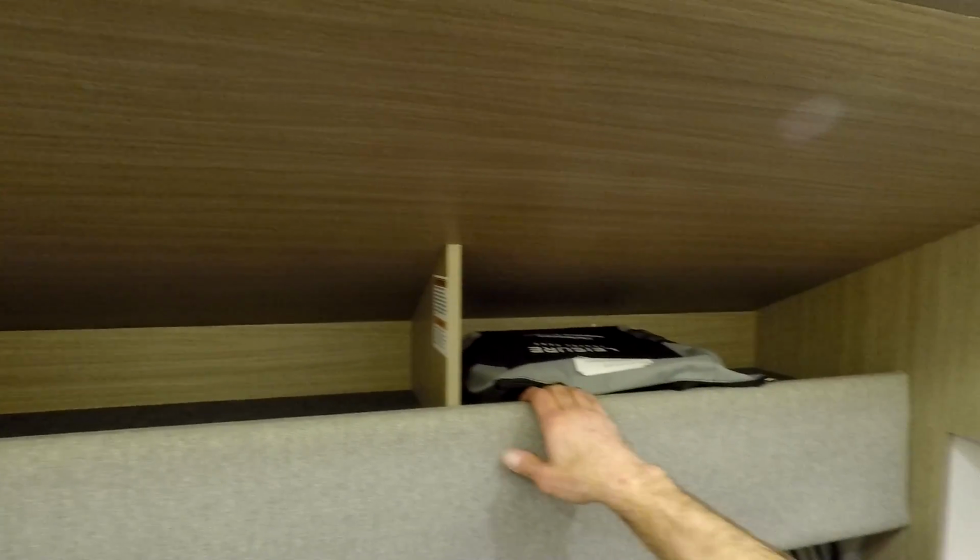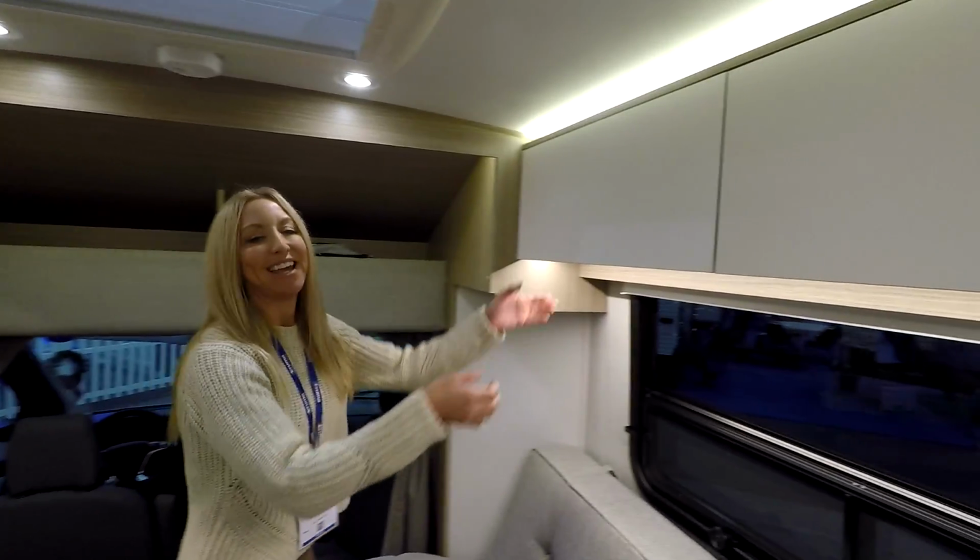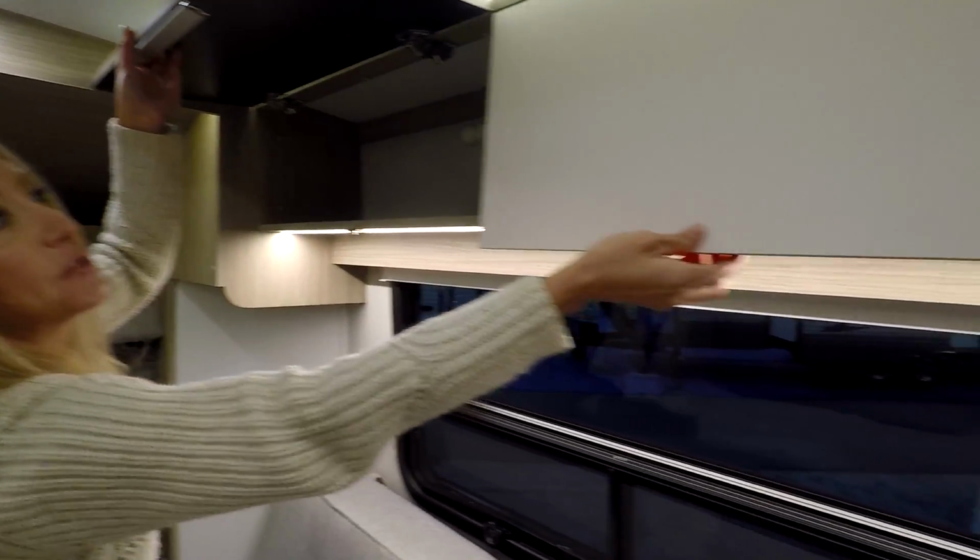So if you do hit your head getting out of there, it's not going to be that painful. All right, so now we're showing some more of the storage. There's a lot of storage in this van. There is, and those latches you saw, they were those hidden European latches. I like those. You can't see them, I guess. So, real clean, modern look.